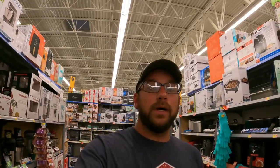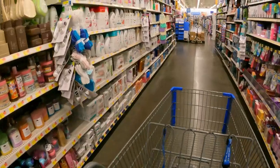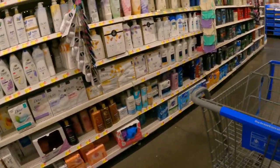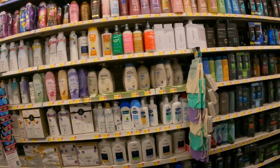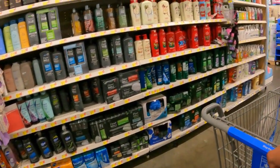I am noticing a few items popping up over in the health and beauty section. Let's go over there and see if things are gonna start dropping. Here we go, let's see. Now I did notice a few shampoos that were starting to drop, just a couple bucks off, but hey, if it's something that you use on a daily basis, being able to save some money on it is always a great thing.